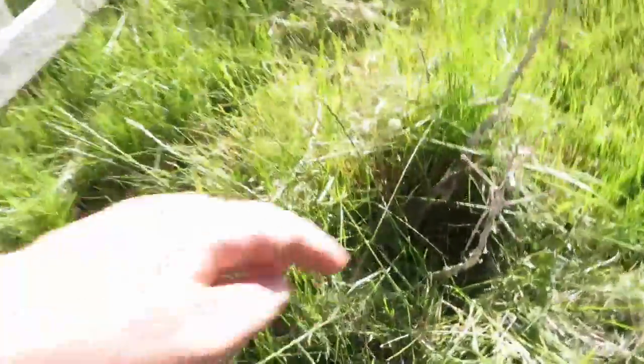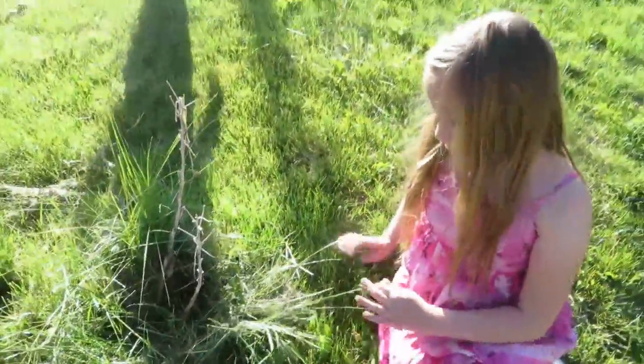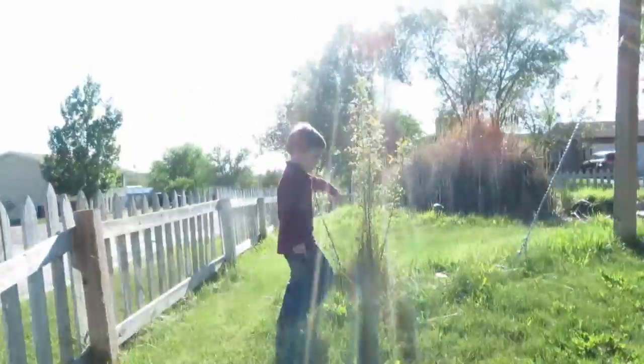I saw that our hibiscus plant is starting to get some green on it too. Wait, what plant is this? Hibiscus. It makes those giant pink flowers.